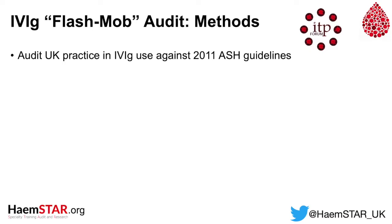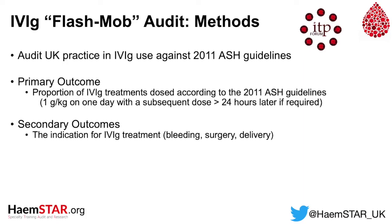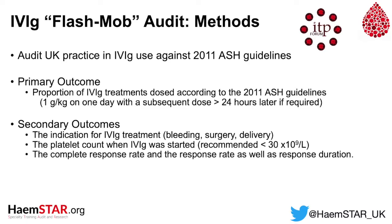The primary outcome was the proportion of IVIG treatment doses that were given according to the guidelines, i.e. 1 gram per kilo on one day with a subsequent dose more than 24 hours later if required. Secondary outcomes looked at the indication for IVIG, the platelet count when IVIG was started, the complete response and overall response rate as well as durations of those responses, and also explored correlations between various other factors.